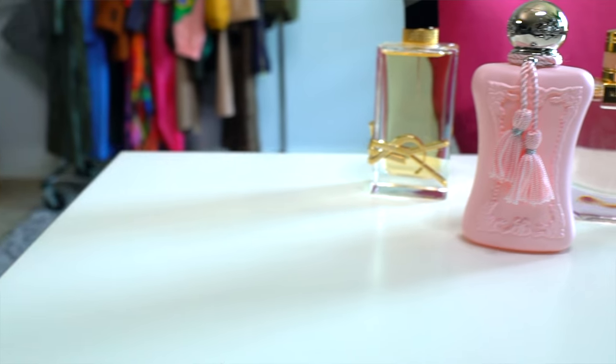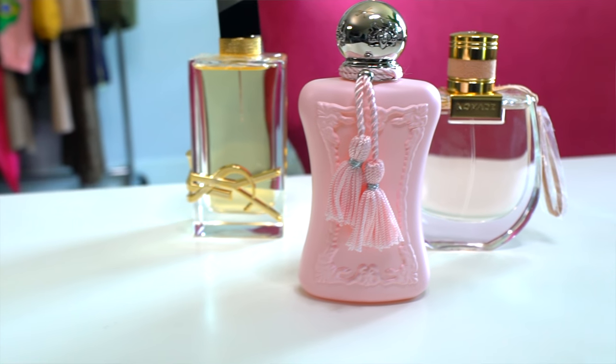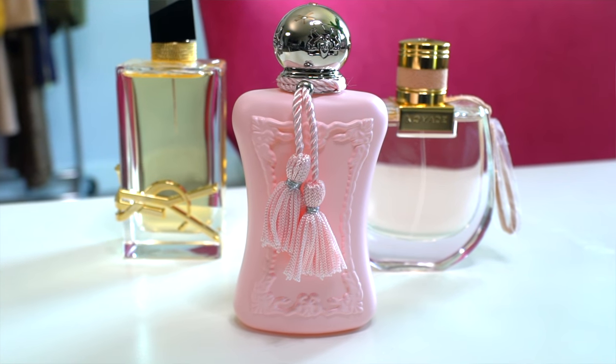Honestly, I've heard some things about it. I've watched other reviews on it and everything like that. Mostly, I was interested in the bottle. It looks so gorgeous and so feminine. I love the tassel. It's a beautiful pink color. It's gonna look great on the vanity. But everyone does say it smells really, really good. So I'll let you guys know.